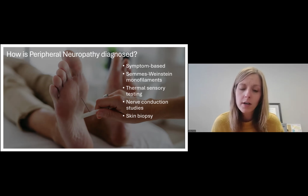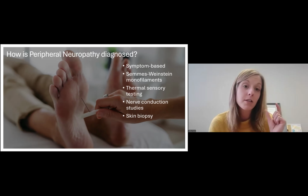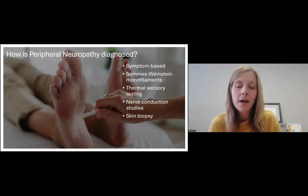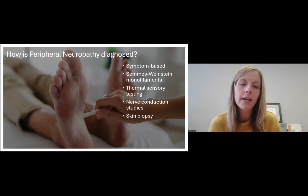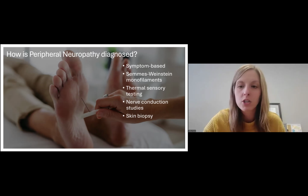Through my particular work in my PhD, I looked at some of this perceptual testing. And overall, it is a very gross measure. And so it doesn't necessarily have the sensitivity to capture some of the earliest manifestations. But it's definitely a cutoff for there is apparent nerve damage at this point by not being able to feel this monofilament sensation.